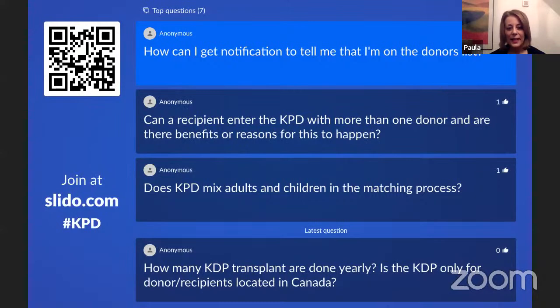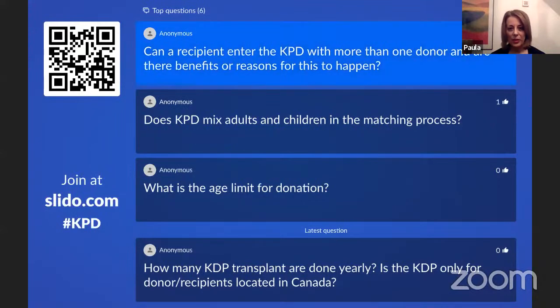Can a recipient enter the KPD with more than one donor? And are there benefits or reasons for this to happen? Sarah, this is probably a good question for you. Yes, the recipient can enter the KPD program with more than one donor. And the benefits would just be to find the best match.